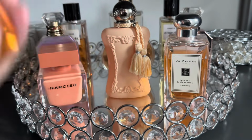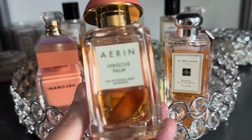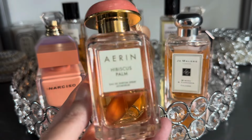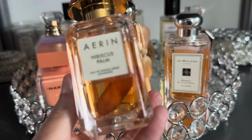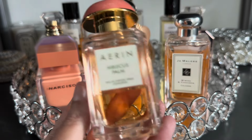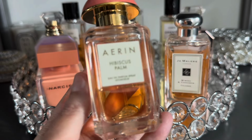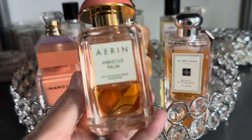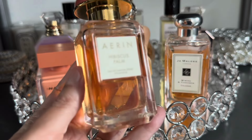So the first fragrance I have to talk about is one that I added to my tray in June to remind me of the trip I took in May to St. Lucia. This is Hibiscus Palm from Aerin. This is a really beautiful tropical coconutty floral fragrance that will now forever remind me of that trip and just take me away to a relaxing tropical vacation. Absolutely love it for summertime. It's a beautiful fragrance, probably my favorite from Aerin.